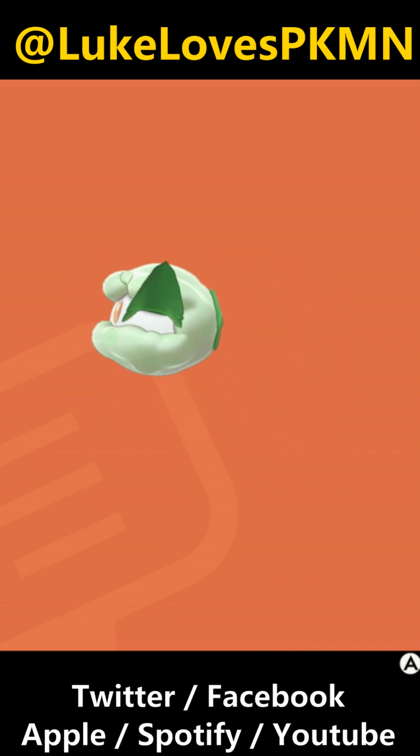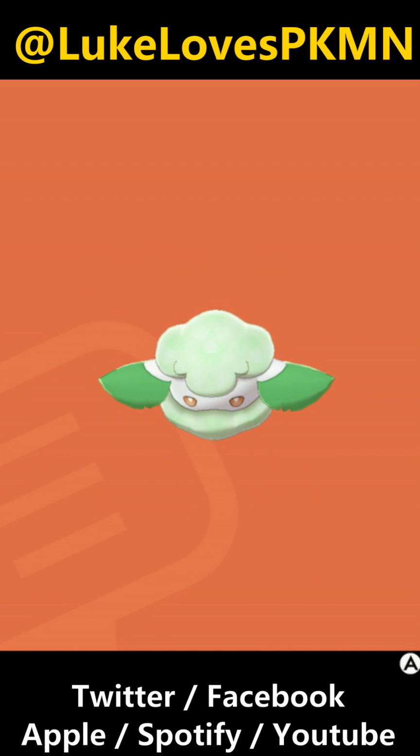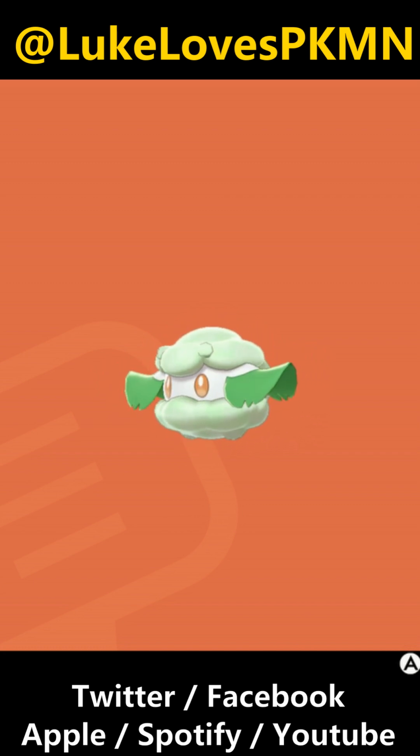A pure grass-type Pokemon when it debuted in the 5th generation, Cottonee has since been updated to be a grass and fairy type. It resembles a floating white ball of cotton, with 2 eyes peering out and a pair of green leaves curled like the ears of a sheep.